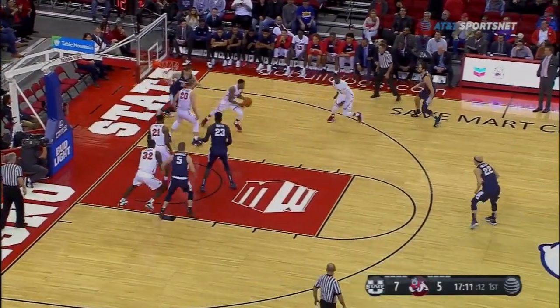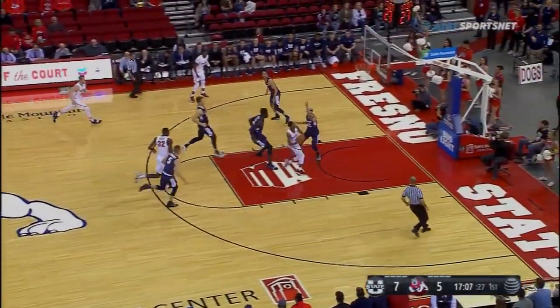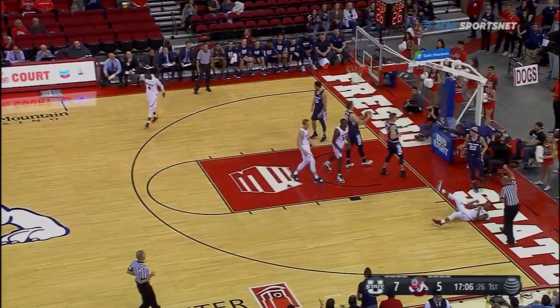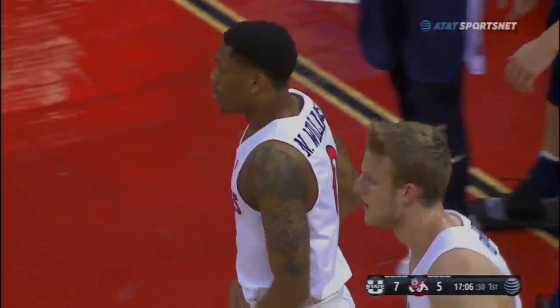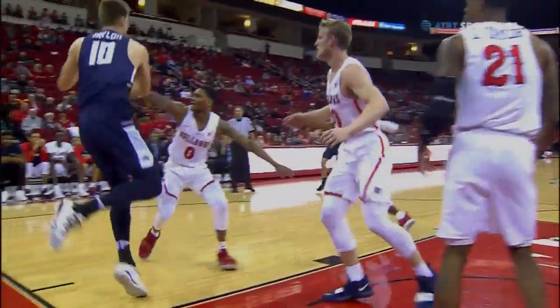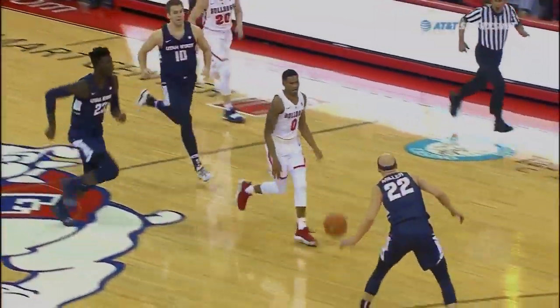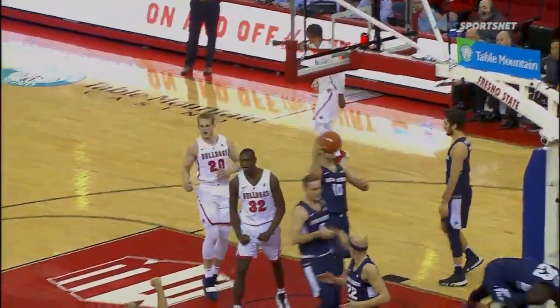Quinn Taylor comes away with it, and it is ripped away. Flying up the floor is New Williams. And that'll count. What an acrobatic drive by New Williams, the junior from Inglewood, California. So we see the steal at the other end when Taylor loses it, and it only pays dividends for New Williams. He gets the steal and he gets the basket.